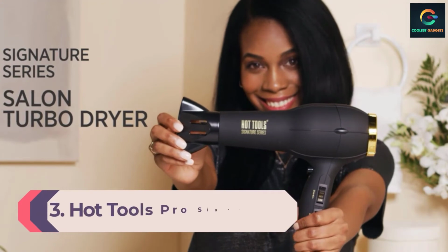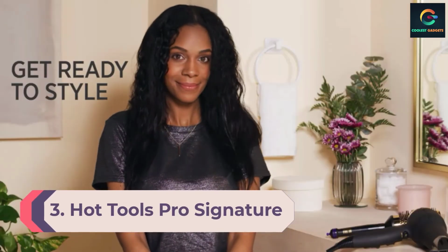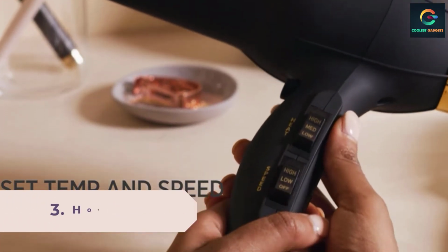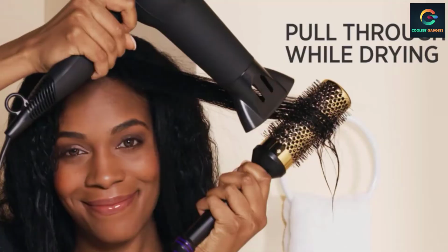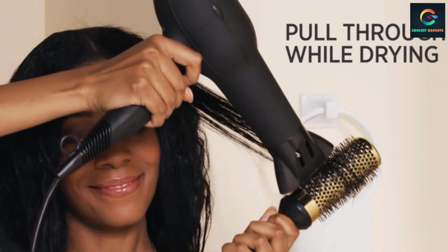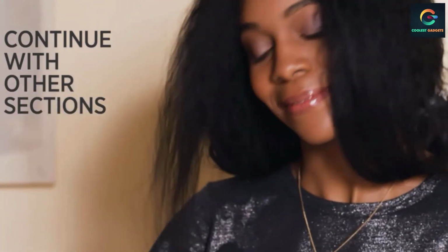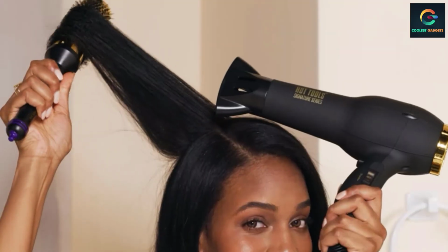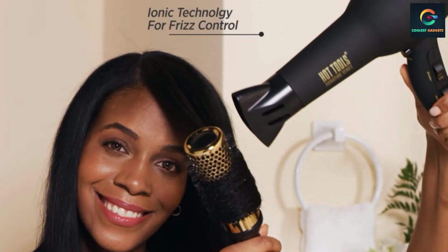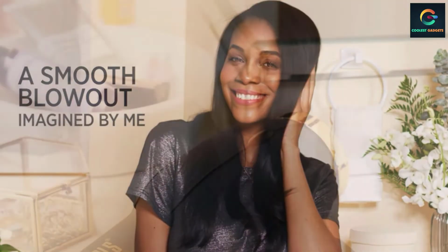Number 3. Hot Tools Pro Signature Salon Ionic. If you're on a budget, this hair dryer from Hot Tools is worth considering. On test, we found the hair dryer, which is known as the Hot Tools Pro Signature Salon 1875 watts Ionic AC motor hair dryer in the US, was simple to use, and it took our shoulder-length fine hair from wet to dry on the hottest setting in a similar time to more expensive models in this list. Although on the lowest temperature setting, after 6 minutes we gave up as our hair wasn't anywhere close to dry.